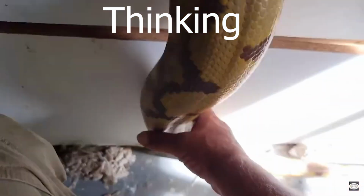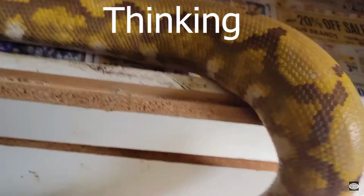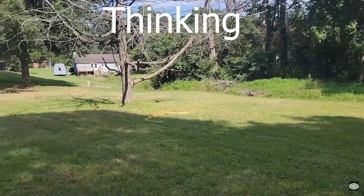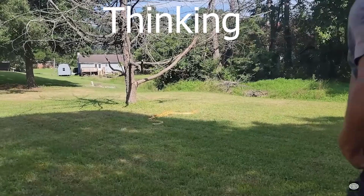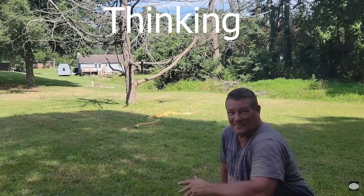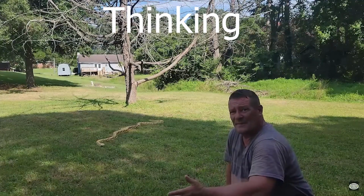9 times out of 10, that makes them scoot forward just a little bit. It's like their gas pedal. But this is another example right here. I take him over, set him across the yard. First thing he does is starts moving back towards me.